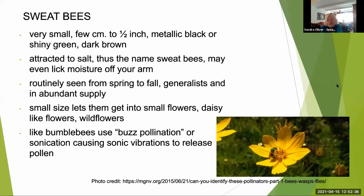And the other one I focused on, you can see a little picture of that. I'm sure you've seen those as well. Sweat bees, they're very small. It's only a few centimeters to maybe half an inch. Metallic black, shiny green, brown. They're attracted to salt. And so one may indeed land on your arm to lick the moisture off your arm, not to sting you. They're routinely seen from spring to fall.